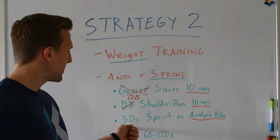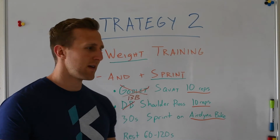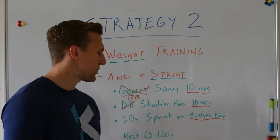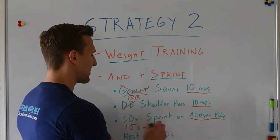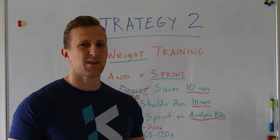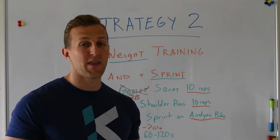Now, this sprint, again, should be all out, full out. There should be nothing left. 30 seconds can be quite taxing on this part, so you can also just drop this down to about 15 seconds. 20 seconds is good. Anything over 30 in this case is just going to be too taxing on the body. You won't be able to sustain that high level of effort for that long.